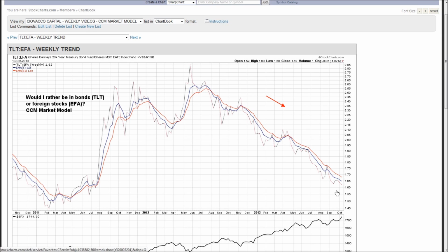So what this tells us is probably at a minimum for us to get to this point, it's going to take some time because this ratio has some work to do. That process may begin next week. This chart here may morph into this, but we don't have any observable evidence to tell us that's the case. This chart here confirmed this week that being in EFA was a better place than TLT.